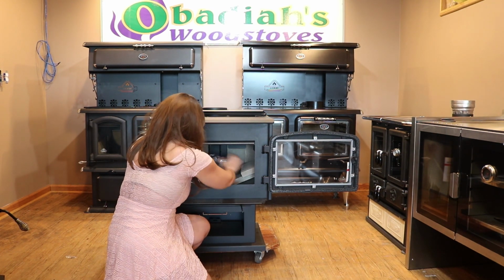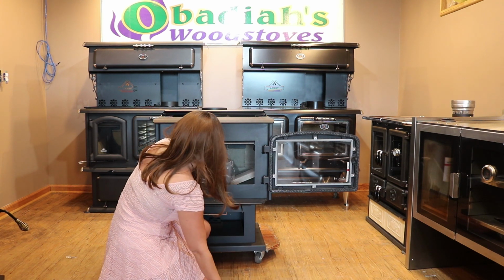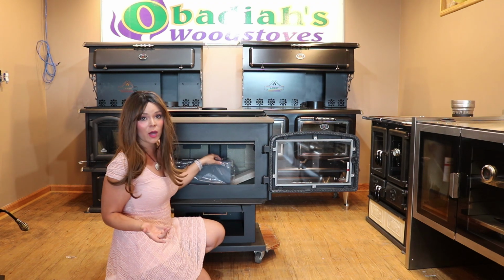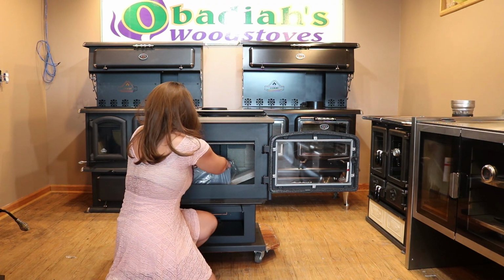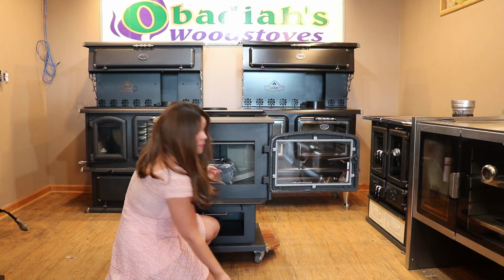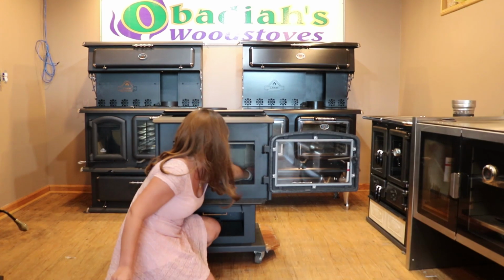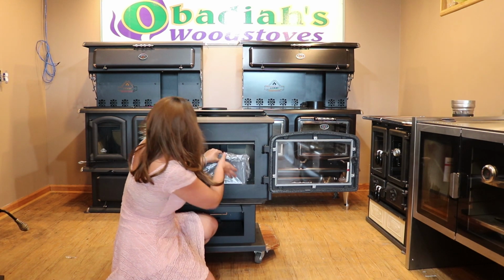Inside the firebox here, some of the bricks sometimes come dislocated. So I tell you guys, if you're getting your product shipped, be sure to check for that kind of stuff during shipping damage. If there's any type of damage, it does need to be noted at the time of delivery, so keep that in mind. So I'm just gonna pull these bricks out so I can get this ash pan.